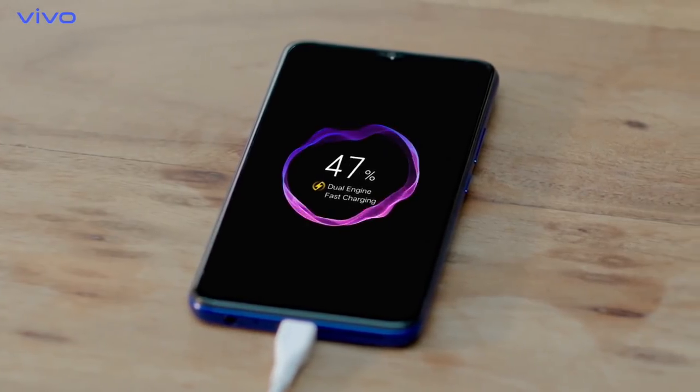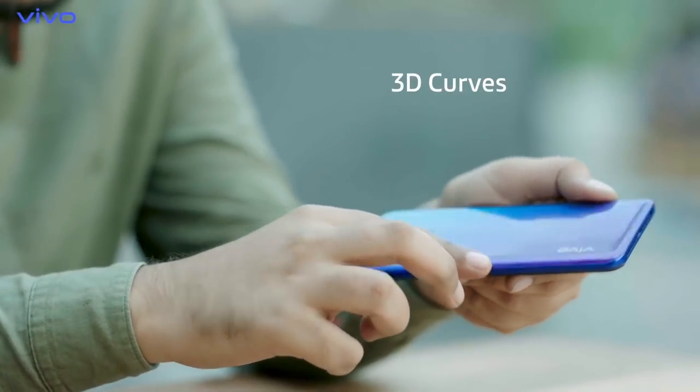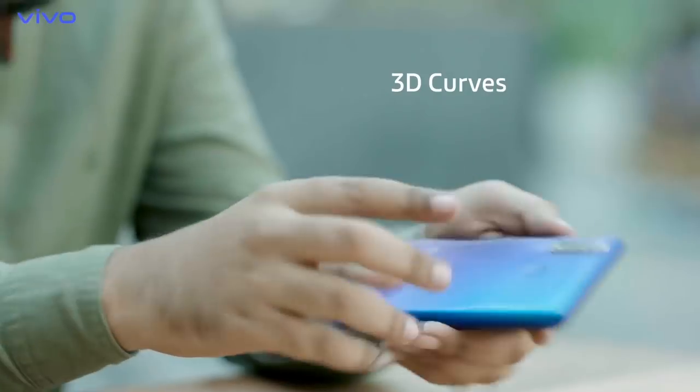Despite this unbelievable battery capacity, this phone is still very easy to hold. We have given 3D curves on the back so that it's very easy to hold and makes your binge watching and gaming effortless. This device can also be used to charge other devices like smartphones, smartwatches, etc. But just using an OTG cable, your U20 becomes a power bank.